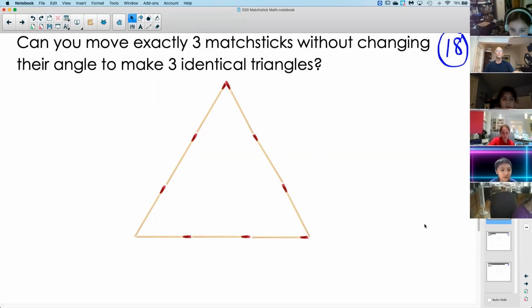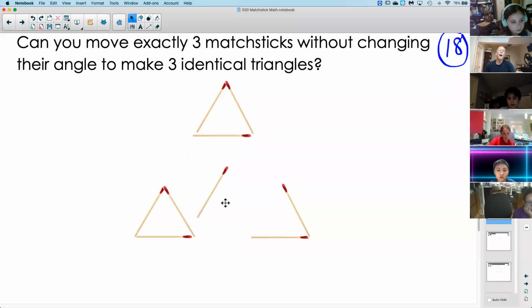Go, William. So you move the middle bottom one up until it's between those two, till it forms an equilateral triangle at the top. Okay. And then you move the right middle one down until it's between the bottom ones, and then you do the same with the other one. Wow. That is really cool, guys. Even the match points are lined up the same. I love that. That is a brilliant solution.